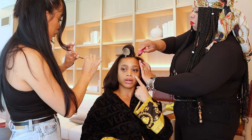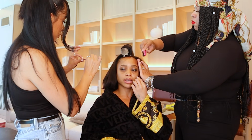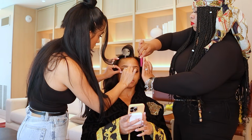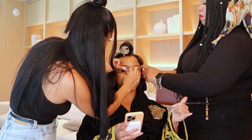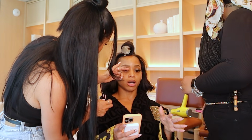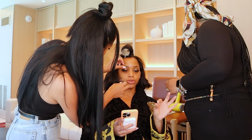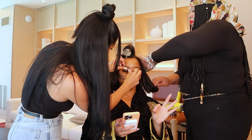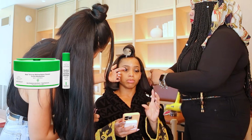I think my only trouble areas are my under eyes, because they're a little bit sunken because I don't sleep. But do skincare before you do your makeup, consistently. Do skincare after you take the makeup off thoroughly. And I don't use those Neutrogena wipes anymore. I use the Drunken Elephant makeup balm.